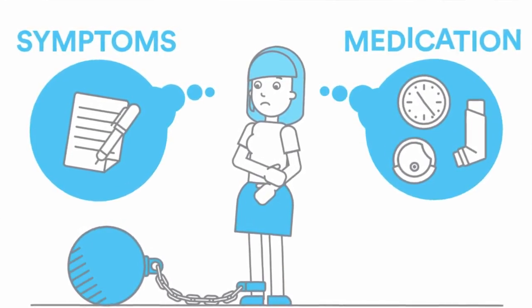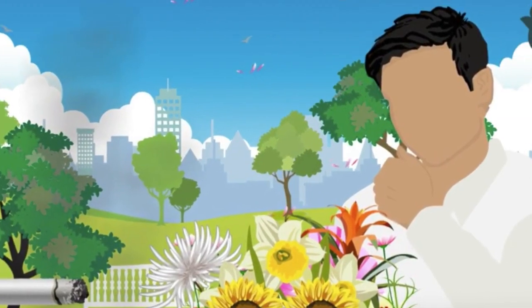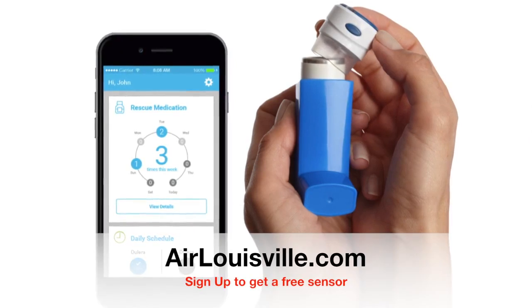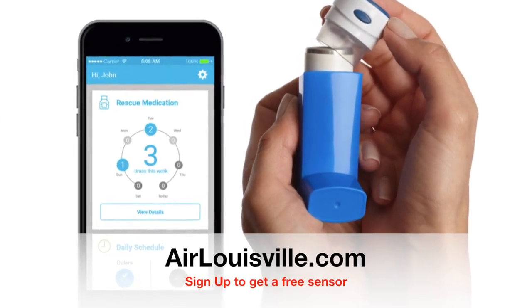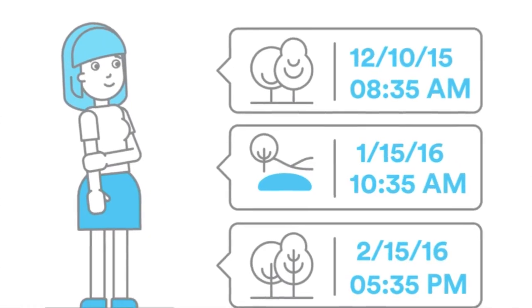Are there any cues or signals or warning signs that might tell you that an attack is coming on? Learning your triggers, the most important part of asthma, right? That's one of the most difficult things as well. Again, because asthma is so unique to each person, what triggers your asthma may not affect me whatsoever. So just learning those triggers, learning how to avoid them. Our app is really great at helping you sort of determine what those triggers are and then giving you helpful hints on how to deal with those triggers. But a good rule of thumb is just always have a plan in place if indeed an asthma attack does occur, so that you're just prepared.